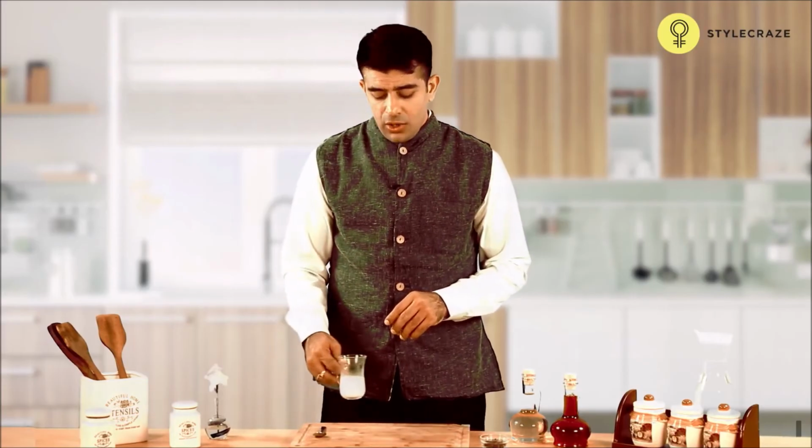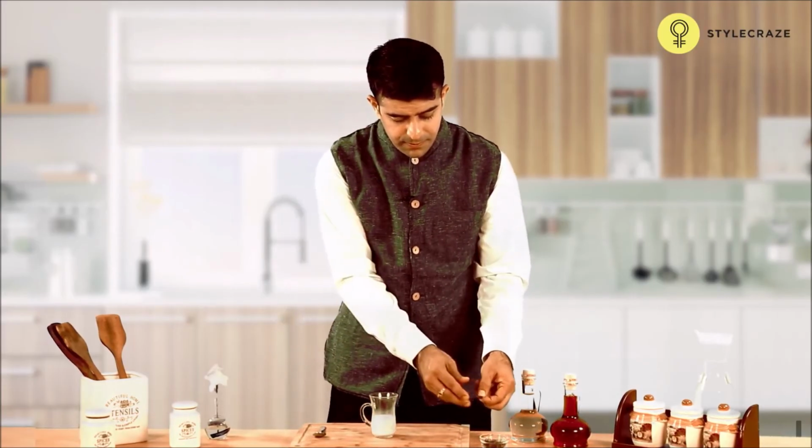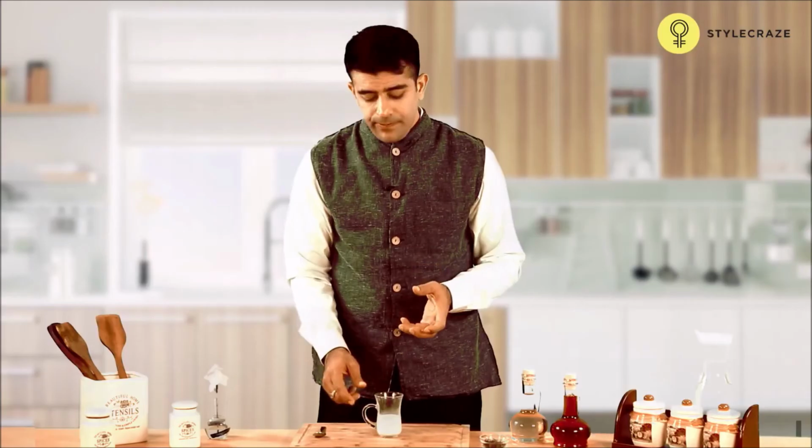In this home remedy, we need to add 2 to 3 cloves in a 1/4 cup of milk. Boil this and allow it to cool down. Once it is cool, drink this to get relief from asthma.